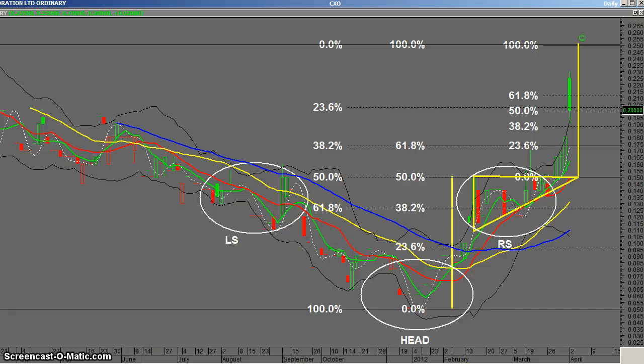Just thought I'd have a quick look at Core, CXO, and just explain a few things here. Basically, pretty new stock on the market, so it doesn't have much history. But what we can see here is a left shoulder, a head, and a right shoulder, and there's a pennant in here. Now, the target for the pennant is exactly the same because the neckline would have been across this 50% for the inverted head and shoulders.